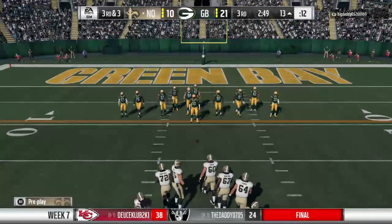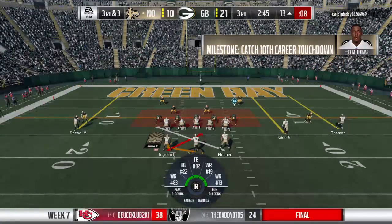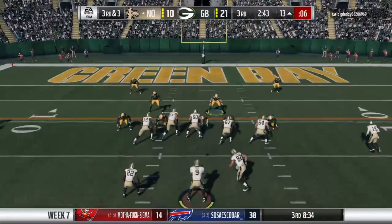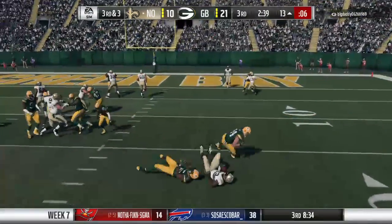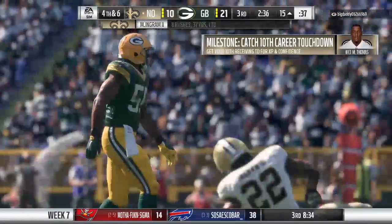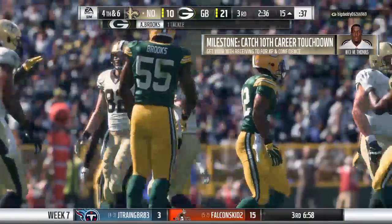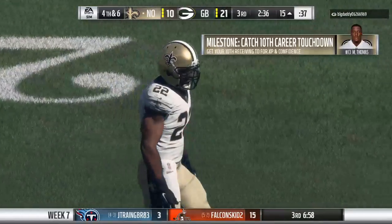The Saints on third down. They've been okay, 2 for 3 thus far. Here it's 3rd and 3. They'll run it now out of the gun. Shrugs the tackle. Nice. And this play goes nowhere, losing yardage back to the 15. It's a loss of a full 3 yards, and it brings up 4th down.